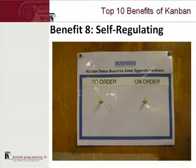Alright, benefit number 8, self-regulating. What we mean by that is when things change, and they change all the time of course, when demand goes up or demand goes down, a Kanban system adjusts to those changes in demand automatically without us having to actually do anything, as we normally would have in traditional material management. Now, how does it do that? How does it self-regulate? Well, it self-regulates because we're refilling or replenishing material based on usage.